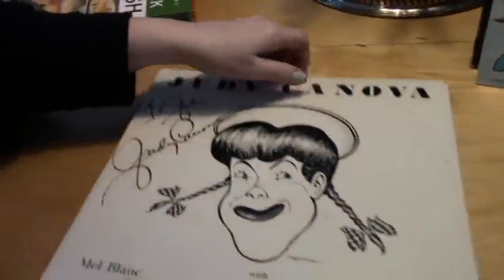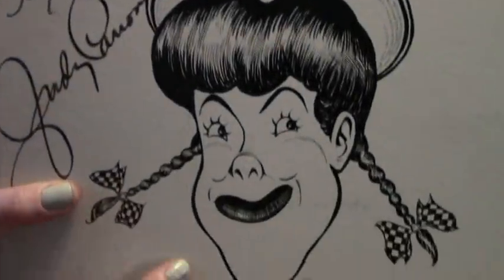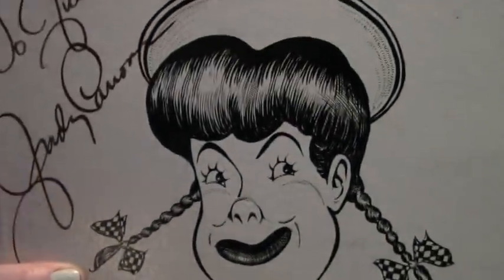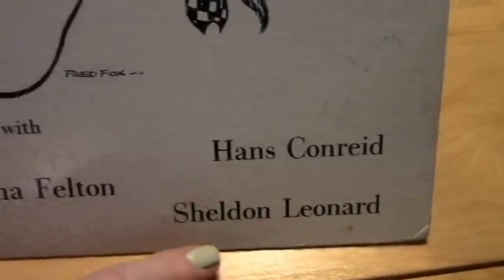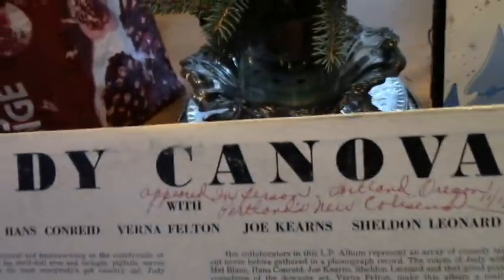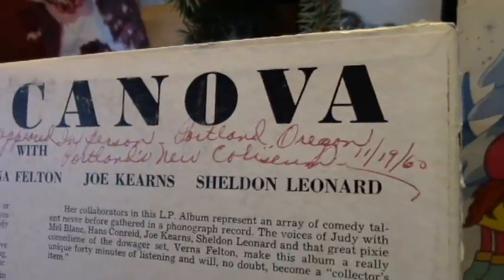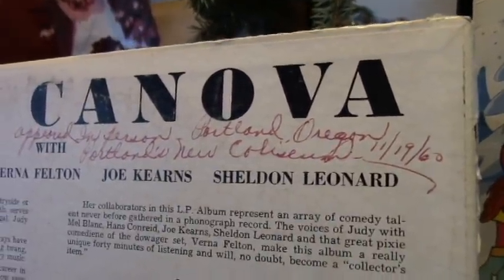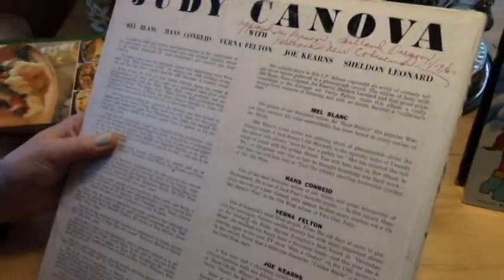And then this looks so cool. I love Judy Canova. Oh, it's signed. It's got Hans Conried. I just love him. Sheldon Leonard. Oh, Mel Blanc, of course. We haven't listened to this. I don't know what it has on there. It says, appeared in person, Portland, Oregon, Portland's new Coliseum, 11-1960. Wow. I didn't realize that was signed. See, 1961. Cool.